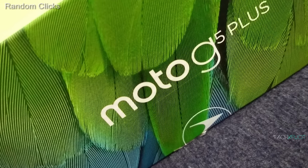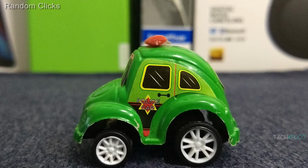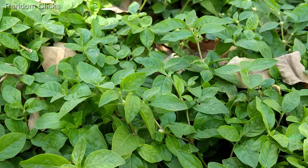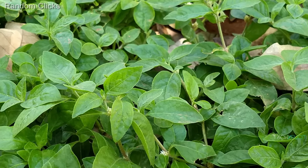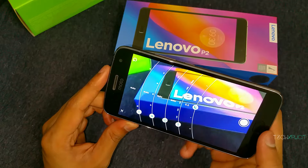Having said that, the camera on the MOTO G5 Plus definitely exceeds the expectation from a budget phone, and no doubt it is the best in the segment. So anyone who's upgrading from a different phone in the same segment or a phone which is a segment below, you'll definitely be happy with the kind of performance that the camera on the G5 Plus provides.